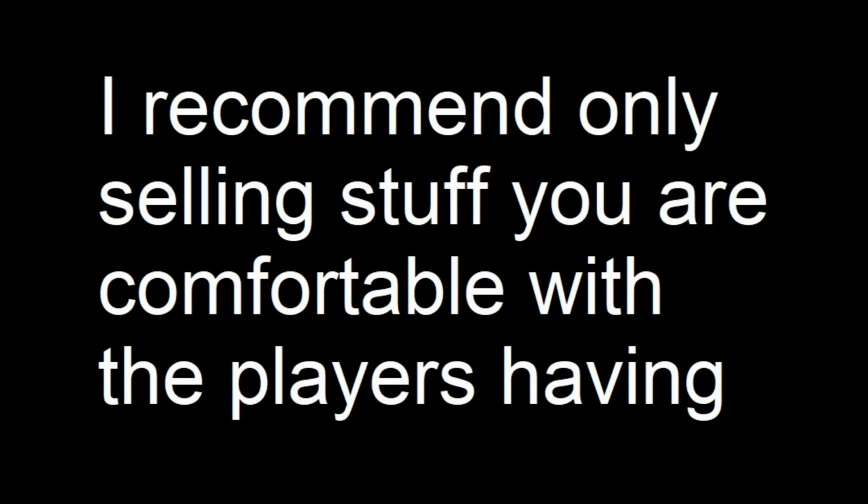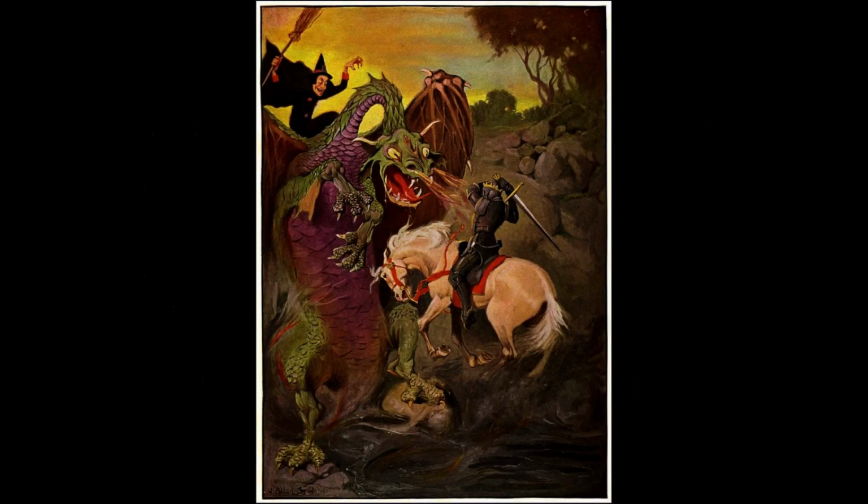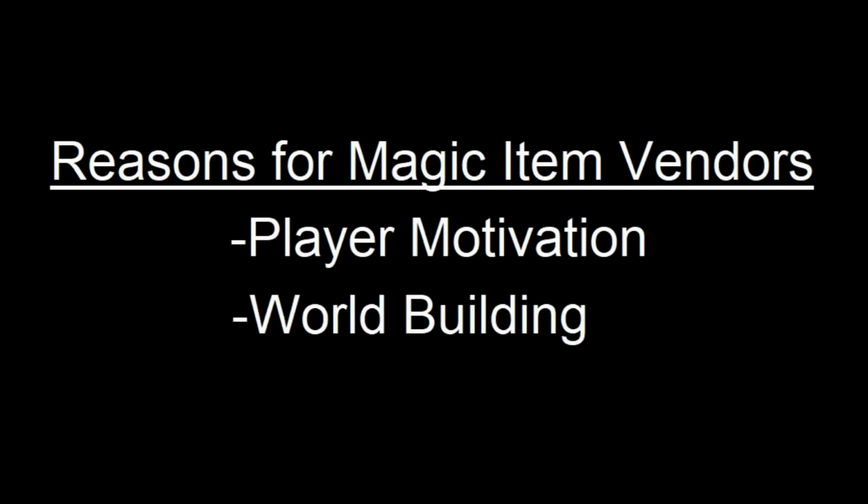In 5e, this would be common or uncommon items. If the players want more powerful stuff than that, they can get it the old-fashioned way. So finally, my reasons for magic item vendors. They can be split into 2 broad categories, which are player motivation and world building.